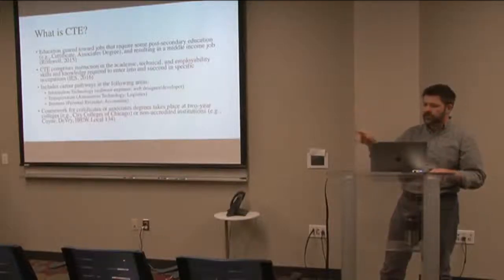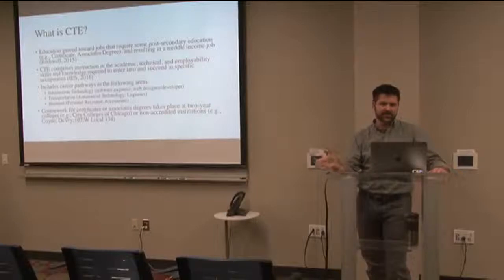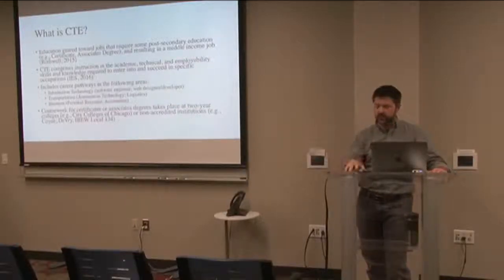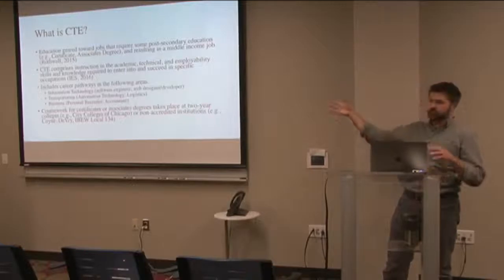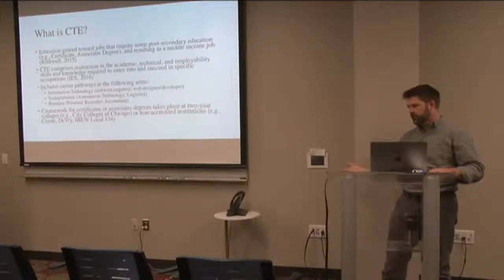The certificates and the core classes in these programs can last anywhere from 6 months to 2 years, and after that, depending on the institution, if it's accredited or not especially, the general education requirements will go on from anywhere from a month to 6 months. So in total, these certificates and degrees can range anywhere from 6 months to completion to 2.5 to 3 years.